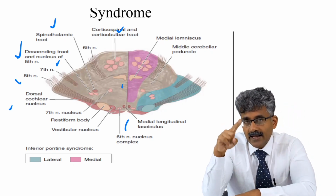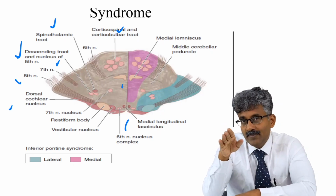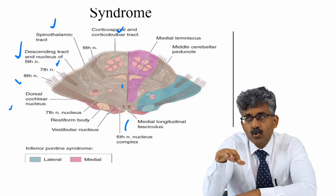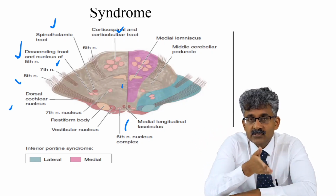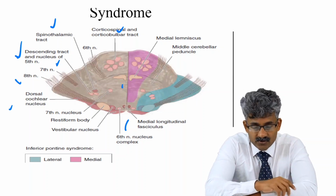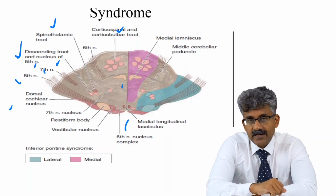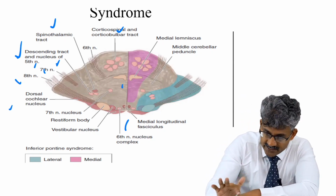Okay, so for cranial nerves also you can make some generalization. Usually the motor cranial nerves like third, fourth and sixth will be medial problem. Whereas the fifth nerve is a mixed, both sensory and motor. Seventh nerve you have both motor and sensory. They'll be situated laterally. That's why here you are having the fifth nerve and the seventh nerve laterally situated in the inferior lateral.